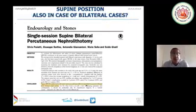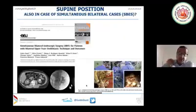And actually, honestly, we feel so comfortable that also in bilateral PCNL, we still perform supine position, which is a little bit counterproductive, because in prone, you drive the patient only once. Instead, in supine, you have to change the position. But the time that you waste by changing the position is the time that you have already saved by not flipping the patient in the beginning.